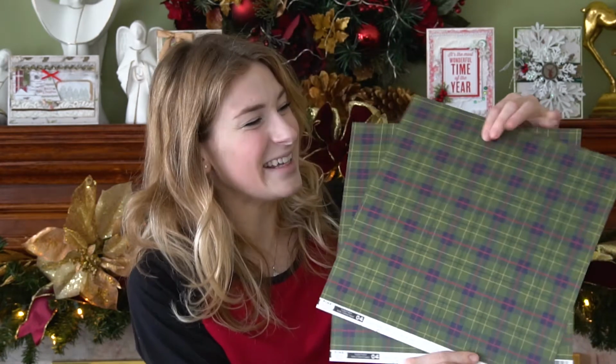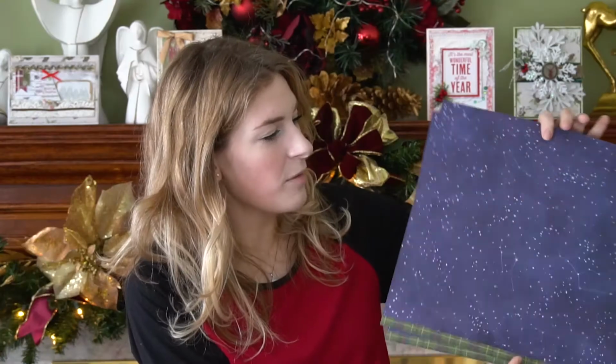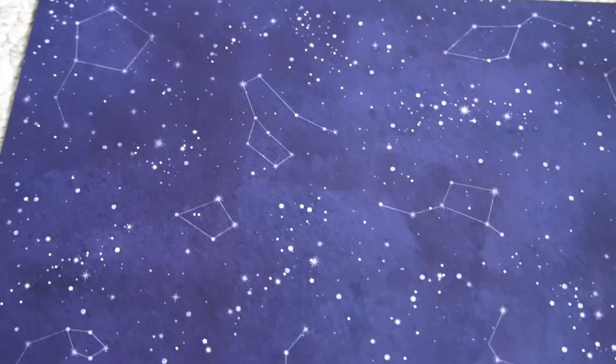So this one is another plaid sheet, nice green and dark blues, and the opposite side is a bunch of constellations, which I thought was kind of surprising that they put into this line, because you wouldn't think constellations would immediately make you think of Christmas, but when you place it with the rest of this line, it totally works. So I got 2 sheets of that.